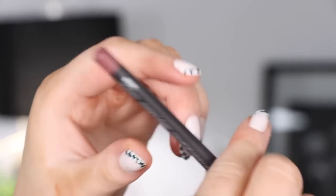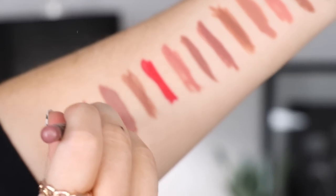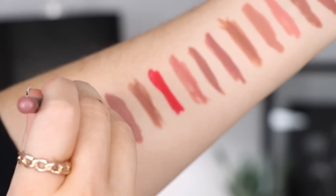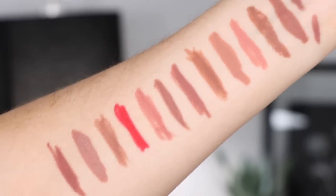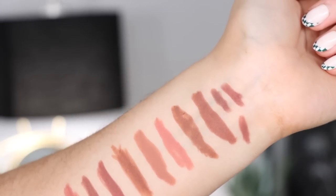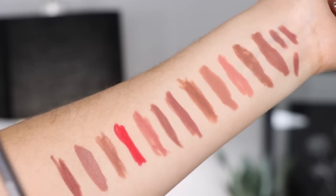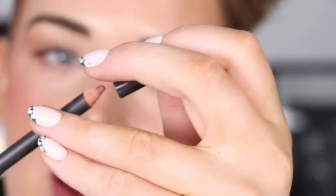Okay, let's watch that MAC Whirl one because this one felt a little stiff to me. Doesn't that look close to this as well? It's pretty close. It's funny how similar all these four shades were. Again, based off of the formula of this and how it feels stiffer, I will declutter this one as well. Okay, I feel really good about that lip liner declutter.